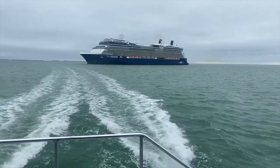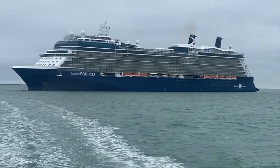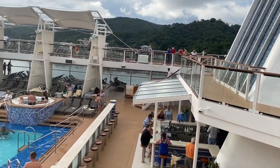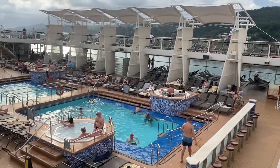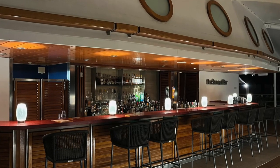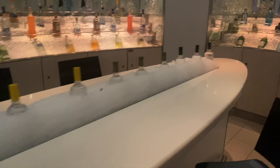This ship is one in the Solstice class, which was refurbished in 2019. It takes about 2,800 guests. They have 14 decks, 2 outdoor pools, and 1 indoor pool in the solarium. A bunch of hot tubs, a couple at each location, and a ton of bars. I don't even think we got to drink at every bar, but we checked a bunch of them out.